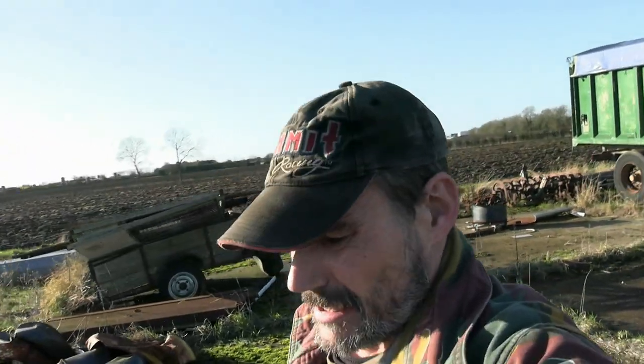Hi there folks, it's a sunny day in a new location. We are at the former RAF Catfoss. We're about to have a look at the control tower.